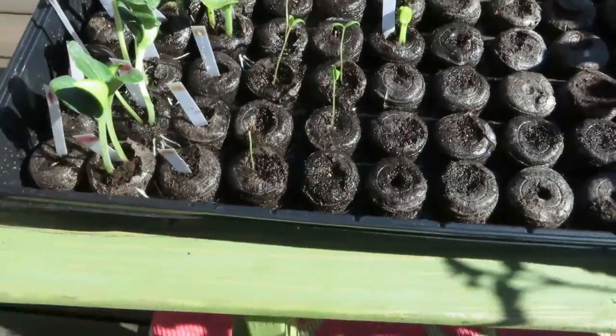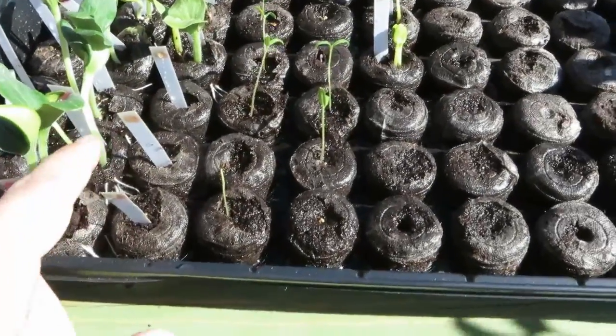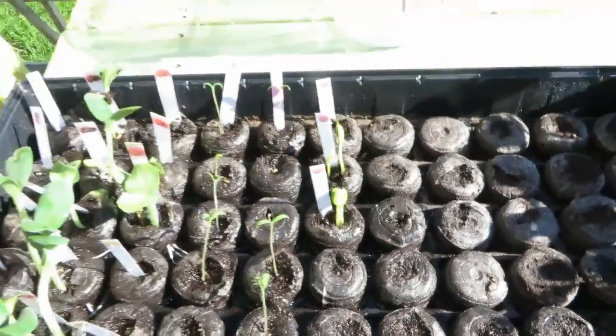So it looks like all of your pumpkins have sprouted. The peppers are just starting. The cantaloupes haven't started yet, but most of the tomatoes have. And the watermelons are looking good.